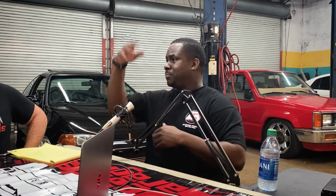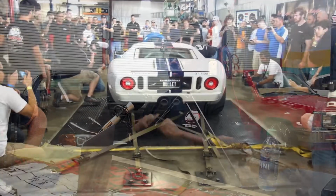Turbo cars, sorry if I'm moving back and forth too much. No, you're good. Turbo cars are basically anything above 300 horsepower. I don't use straps, I use chains. Reason being, I've seen too much stuff happen. A couple of different tuners strapped the car down with straps, and it's a front-wheel drive turbo car.